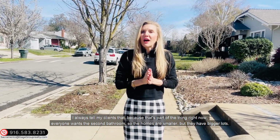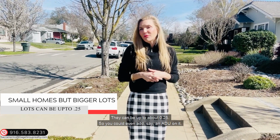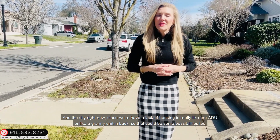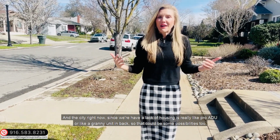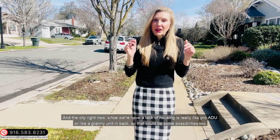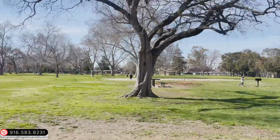So the homes are smaller, but they have bigger lots. They can be up to about 0.25 acres. So you could even add, say, an ADU on it. And the city right now, since we have a lack of housing, is really pro ADU, or, you know, like a granny unit in back. So that could be some possibilities too.